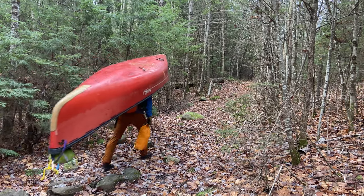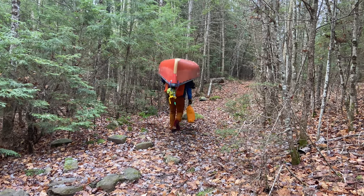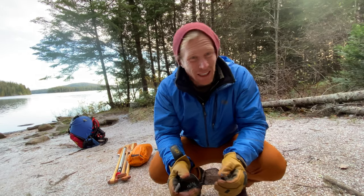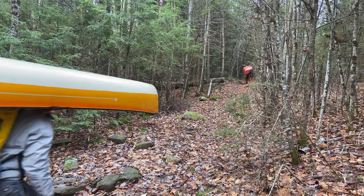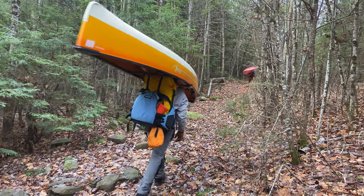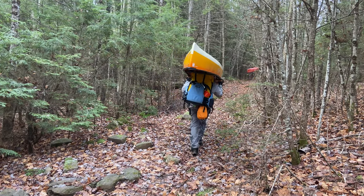It's pretty chilly this morning. We have a big portage to do, 3 kilometers, and for the first time, I'm a little excited about it because, well, hopefully it'll warm me up because I just haven't been able to warm up since this morning.